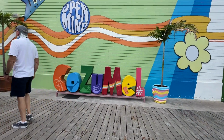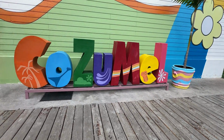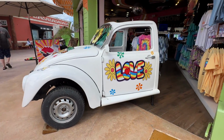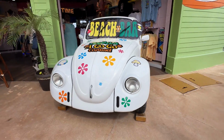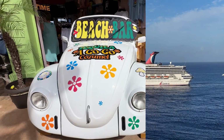It was a busy day. There were 3 ships in port that day, probably about 8,000 to 9,000 people. Here's another photo op. But in any case, I walked around Cozumel International Pier all that I wanted to, and then I was back on deck by lunchtime.